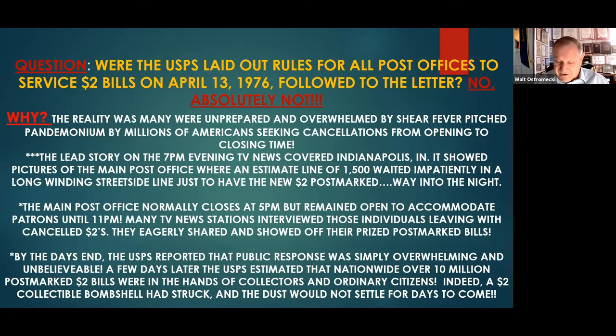News coverage in Indianapolis said, and it pictured the main post office downtown with an estimated 1,500 people waiting impatiently in long lines on the street side to have a new $2 bill postmarked. And of course, the post office stayed open way into the night, around 11 p.m. But it was interesting to note that all the pandemonium, people on the street waiting on the sidewalks, caused a tremendous traffic jam, and the police had to be called in to maintain a little order and structure to keep people safe.